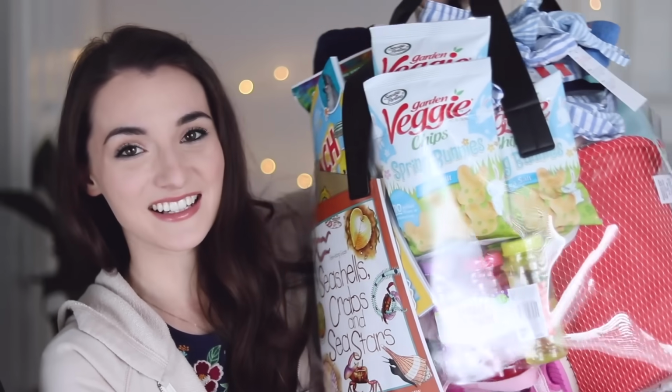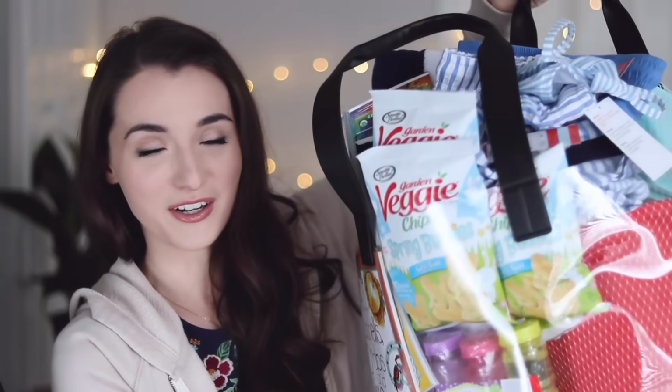First of all, let's look at what is in their Easter basket that they're gonna get on Easter morning this year. So let's dive into this bag. It is heavy. This is what I got for the kids, and I'm gonna take things out and then put it all back in. But here's kind of like the finished product to show you.